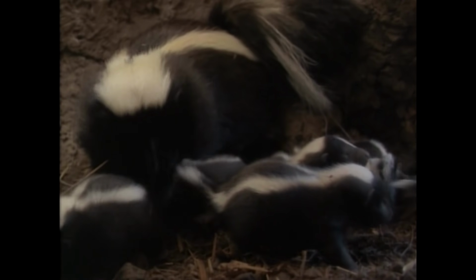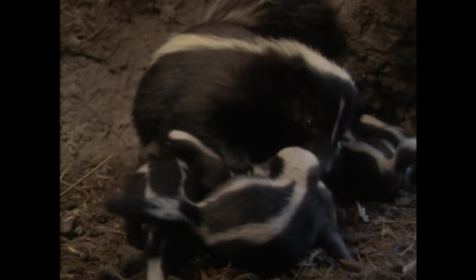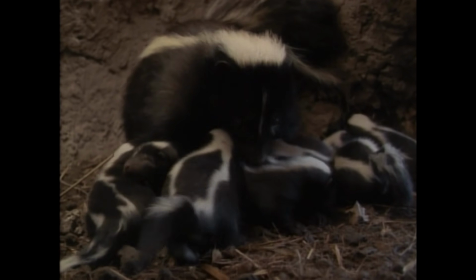The largest recorded litter of striped skunks is 18, but a normal-sized family varies between 4 and 9 kits.